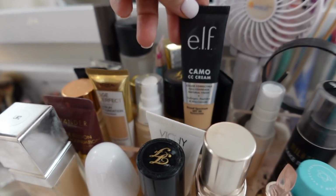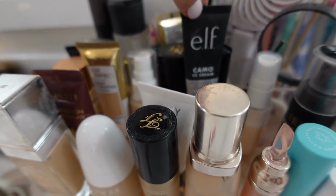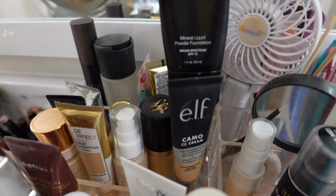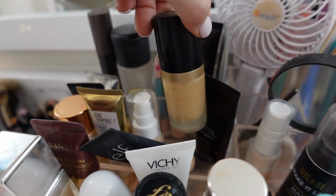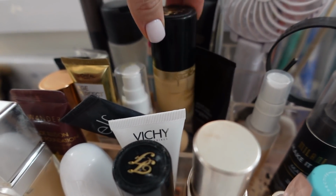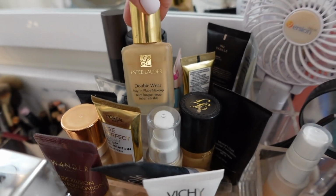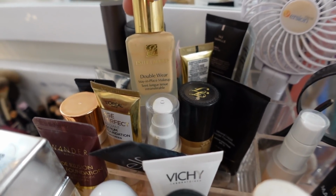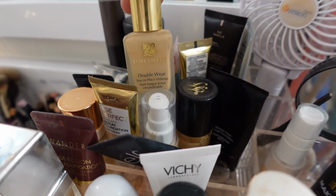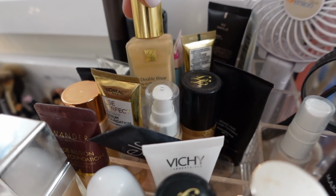Really love the e.l.f. Camo CC Cream. It's so good. I don't even have my IT CC Cream out anymore. I mean, we all know how much I love the Amazon no-name mineral liquid foundation. This is the Born This Way foundation that's also really, really good. Just not enough good things said about it. This is my go-to, especially in the summer. I'll start wearing this as soon as the weather warms up, which is basically now. Not so much on its own. I will mix it with other things, but then when it's like hardcore hot and melty out, I'll wear this by itself.